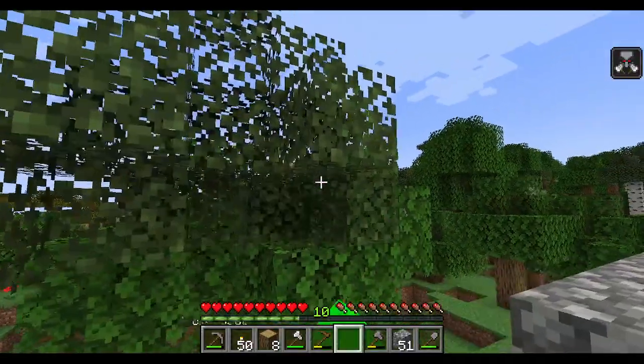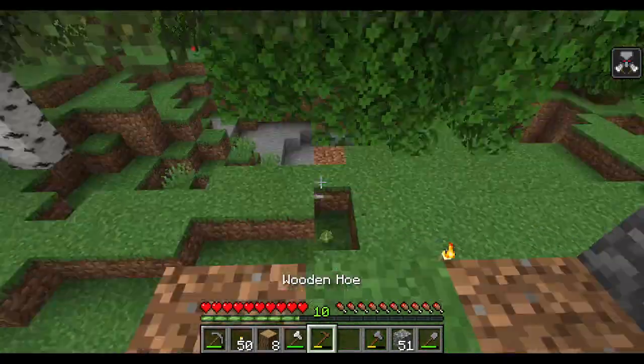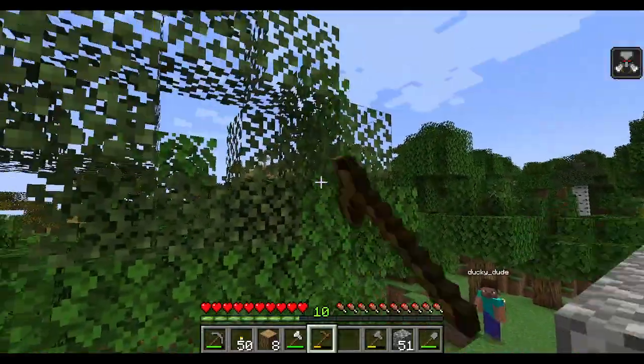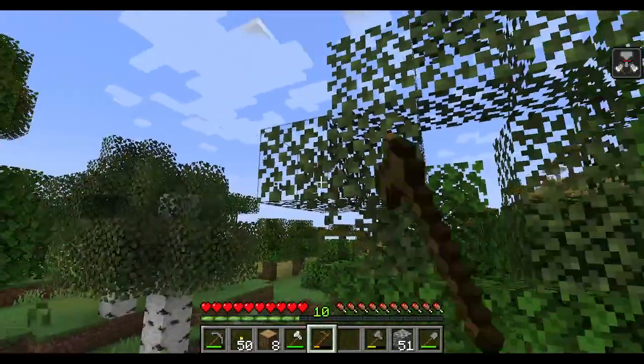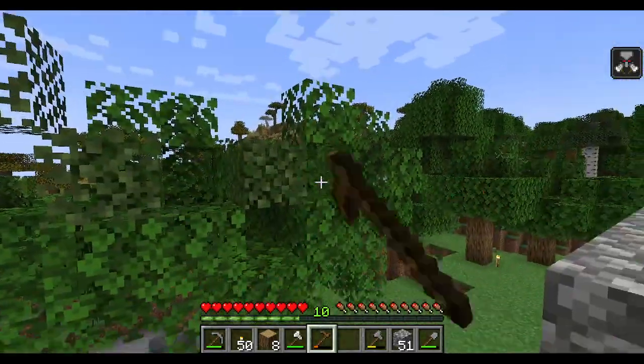It's like bushes that are within four of a tree. Or four of a wood. And this must be where a creeper did its thing. Yeah, he did it to me. His thing, I mean.